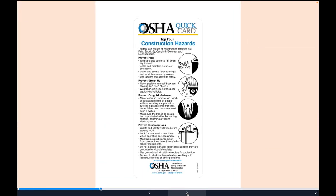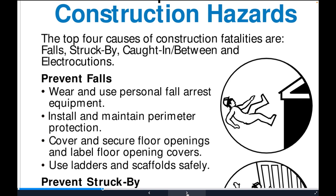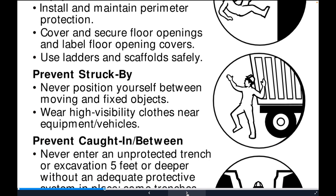OSHA puts out these quick cards, which are fantastic, and they have what they call the Focus 4. The Focus 4 start with preventing falls, because falls are the number one serious injury or death in construction. This could be anything from climbing a ladder, working off a scaffold, working surface for slips, trips, and falls. It could be working without a harness and a lanyard.